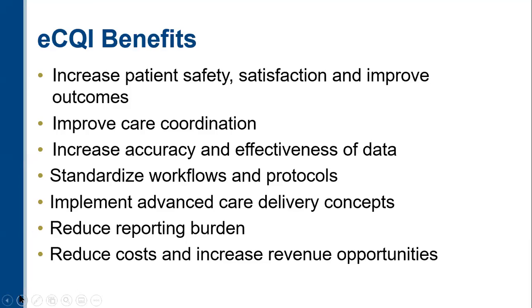And then implement advanced care delivery concepts. So quality improvement is one piece of a very, very large healthcare puzzle. So as we're moving into this world of value, CMS and other state payers are expecting practices to evolve and change, and sometimes at a quicker rate. So we may be looking at how we can do things in a more streamlined manner, but by offering more service lines and more opportunities for our patients to engage in their care.